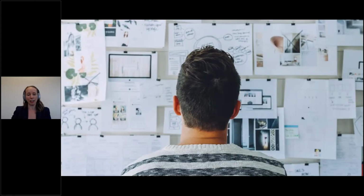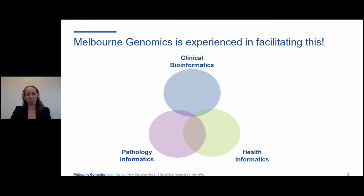So really there's a lot to consider when thinking about translating your research, or new ideas, into something that actually gets used in practice. Lots of steps, lots of technical aspects that you probably already thought about, business aspects, diagnostic and clinical aspects, legal and ethical aspects and governance aspects. Luckily, Melbourne Genomics is experienced in facilitating this.